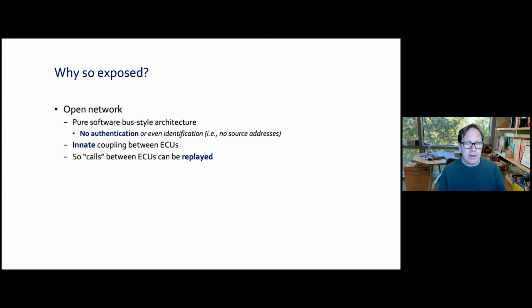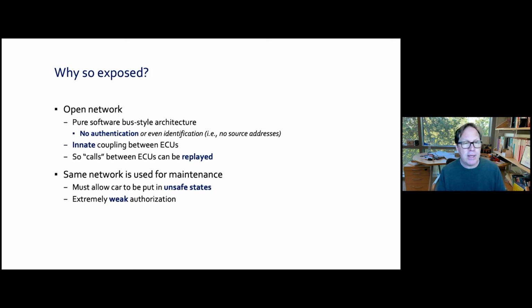At any rate, one kind of result here is that all of these invocations between ECUs can simply be recorded and then replayed. And that's, in fact, a lot of what we did in the beginning. The other issue they have is that this same network that's used for communication is also used for maintenance. And in the maintenance context, you have to allow the car to be put in unsafe states. In the same sense, in a medical device, you may have to be in diagnostic mode, you may have to be able to put an ICD into various therapeutic states, even if that wouldn't be the right thing for all patients. In the automotive context, there's extremely weak authorization. So the thing that puts you in the maintenance state is not terribly well protected. And it would almost be impossible to be very well protected.